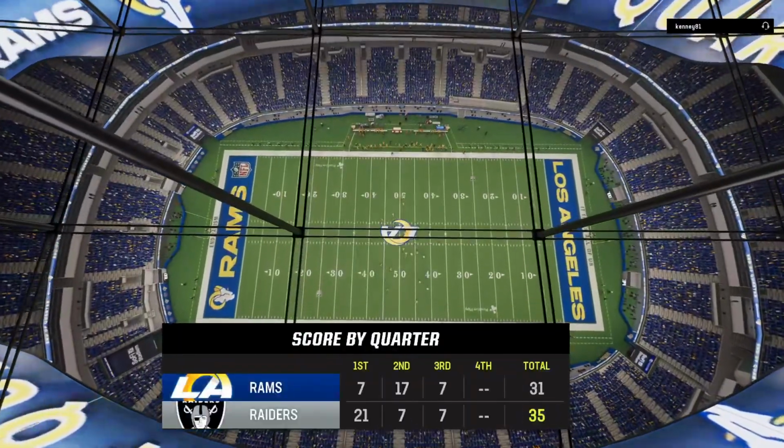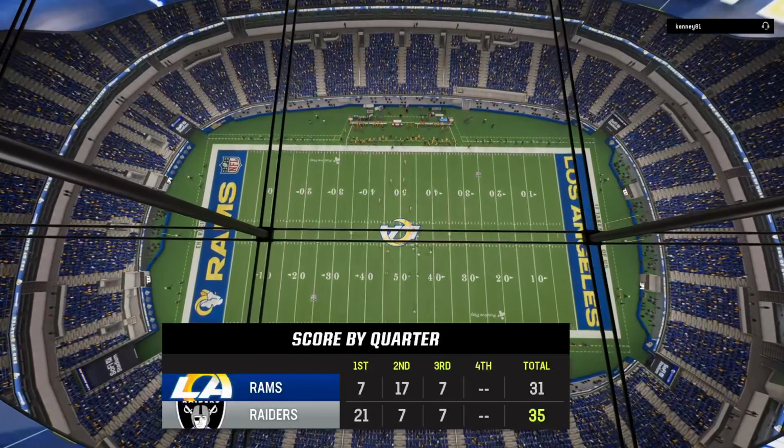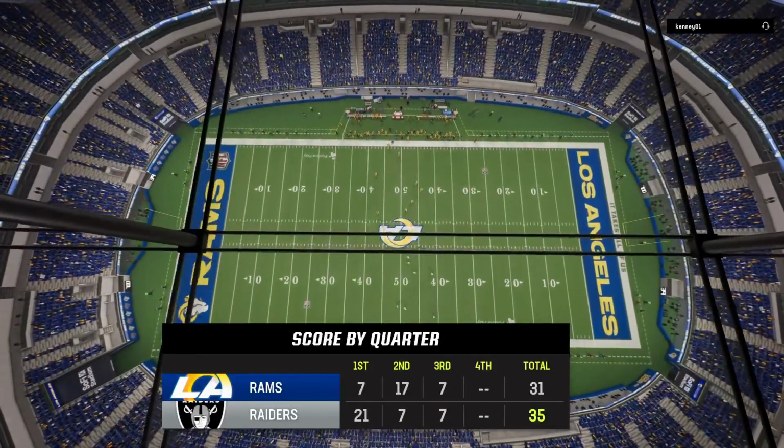1 quarter remains here in this Thursday night matchup. You are watching the NFL on EA Sports.